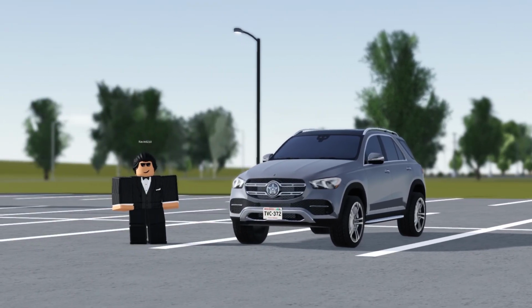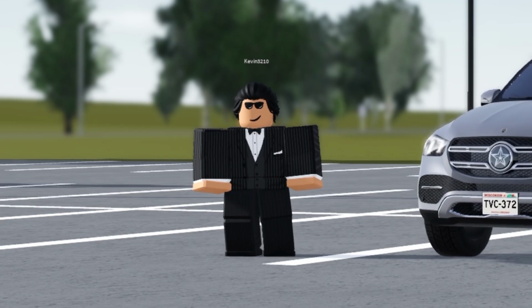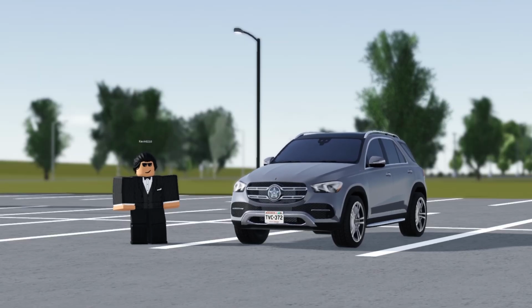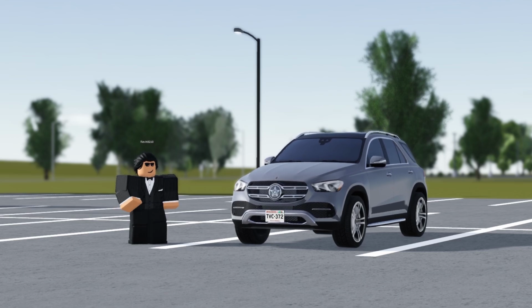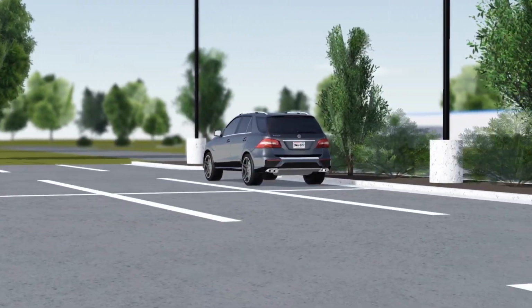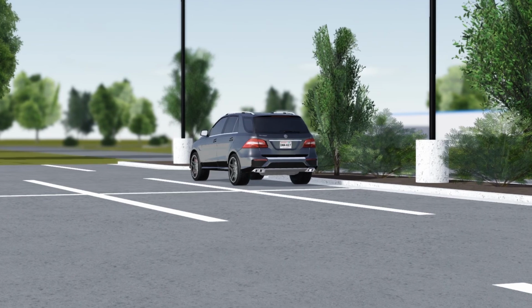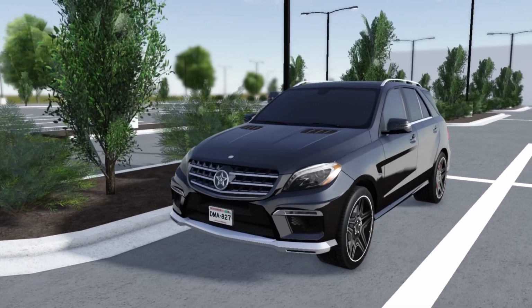Next up is the Mercedes-Benz GLE. I'm kidding. If you see me actually driving a GLE in this game, you can personally come to my house and murder me. I don't like GLEs, especially the 450s or the regular GLEs. But right over here we have the MO63 W116. Yes, I like talking with code names because I just sound better than you.